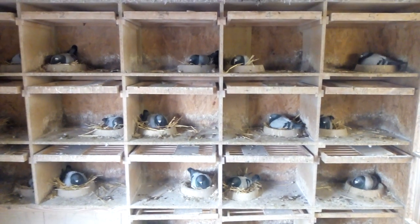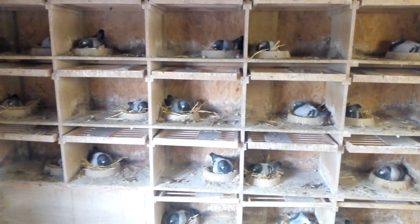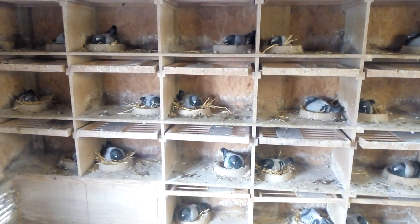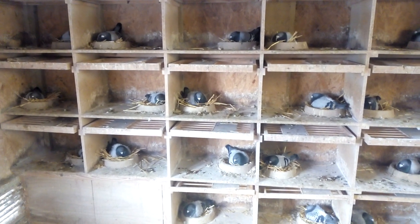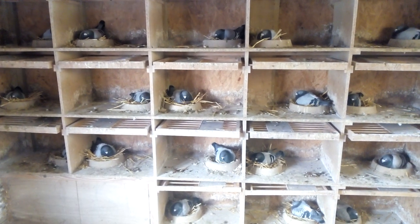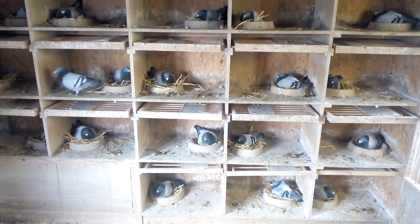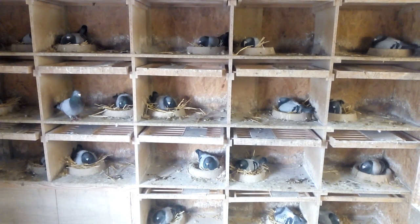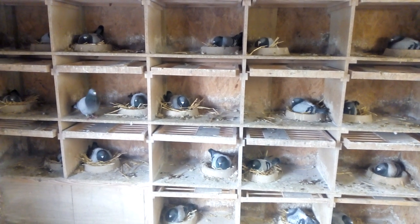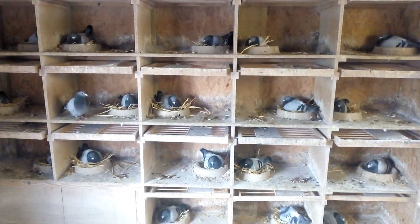But people ask us about floating eggs and under-sitting youngsters or whatever. We don't, as a general rule, float eggs or under-sit birds. Every pigeon here has to earn its perch, and earning its perch has to be more than just rearing youngsters. They need to breed performance pigeons, and that's what we're after. So unless they do that, they're of no use to us. So we don't do that as a general rule.